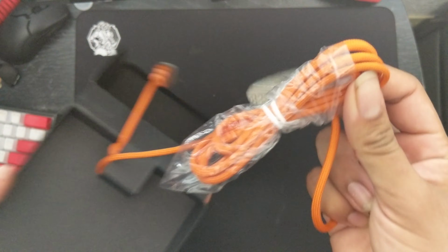Now I gotta say, FinalMouse has some of the nicest box art. I usually tend to throw out most of the boxes for my mice, but if it's FinalMouse or the newest G.Wolf skull, I kept those cases.